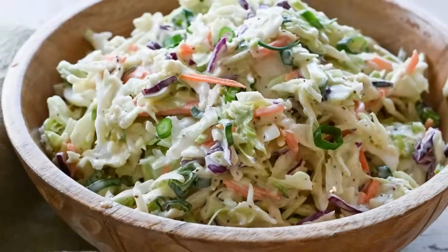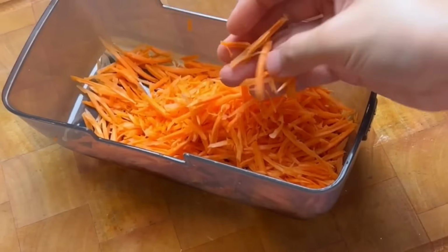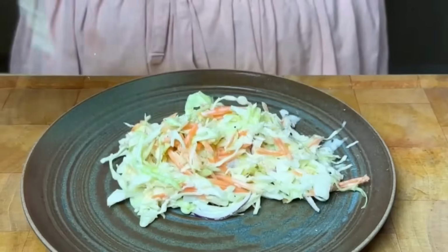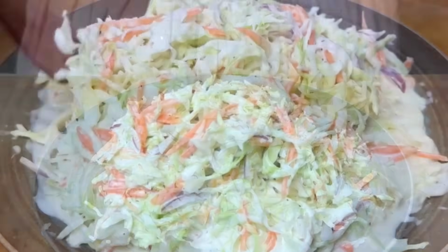On the side, coleslaw, a salad made from finely shredded raw cabbage, carrots, and a tangy dressing, has been a popular addition to fish dishes for generations. Its crisp texture and slightly sweet flavor balance out the richness of the fish and tartar sauce.